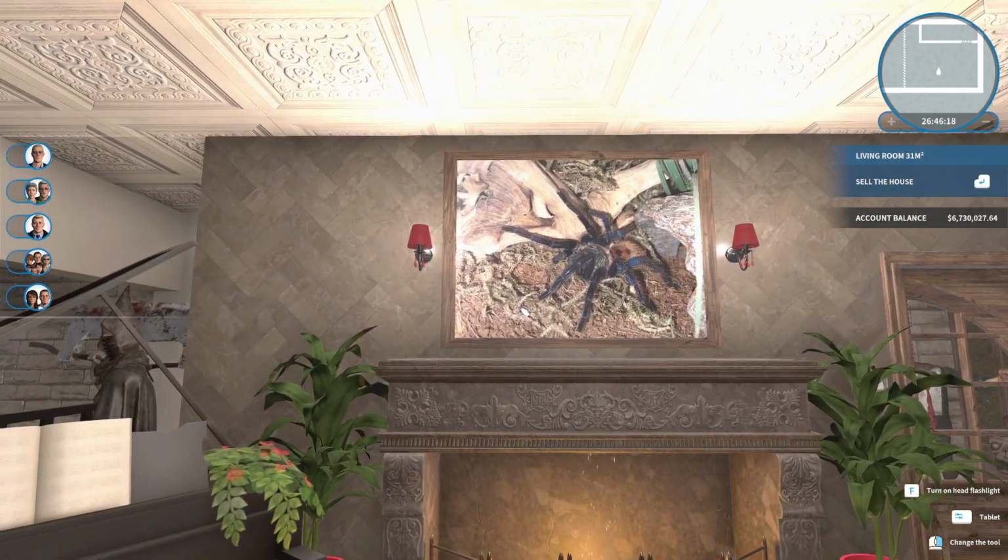This picture is my own pet. For those of you who don't know, we keep tarantulas. We have a pretty decent collection of them. And this particular tarantula is called a Chromatopelma cyanopubescens. That is her scientific name.